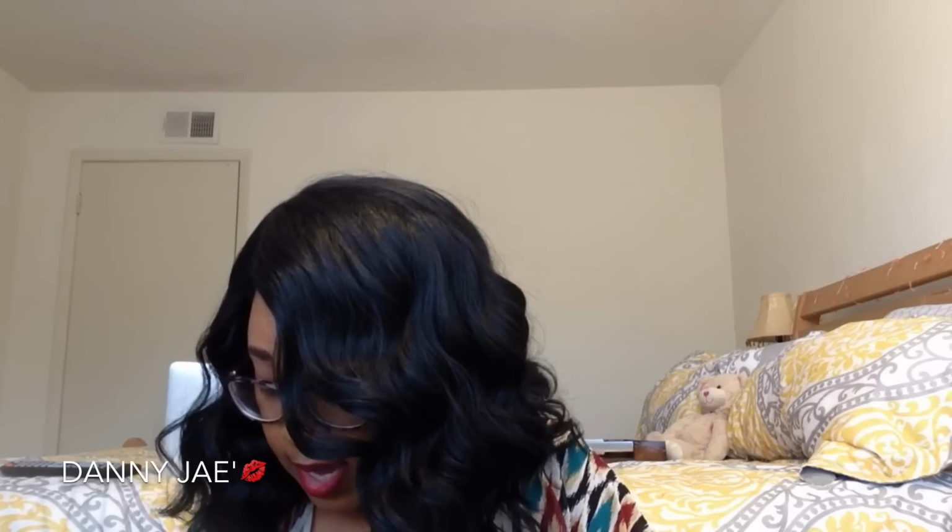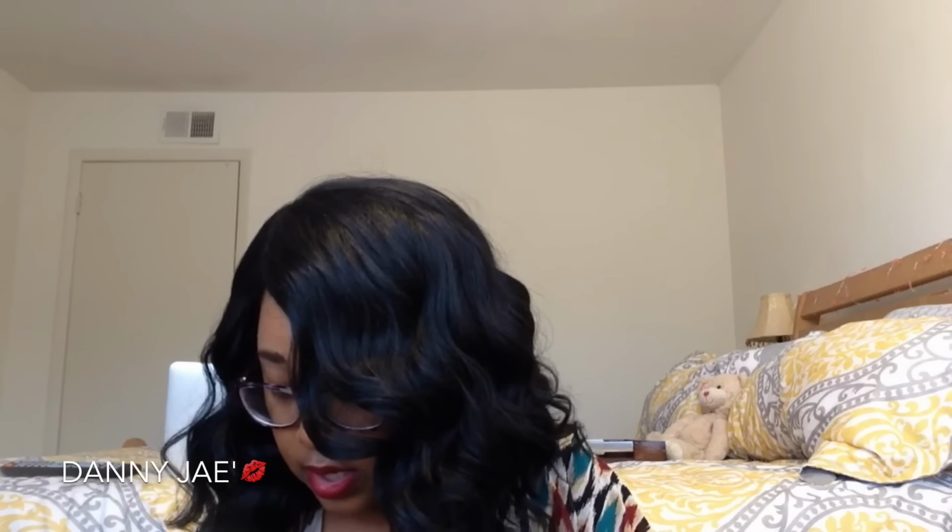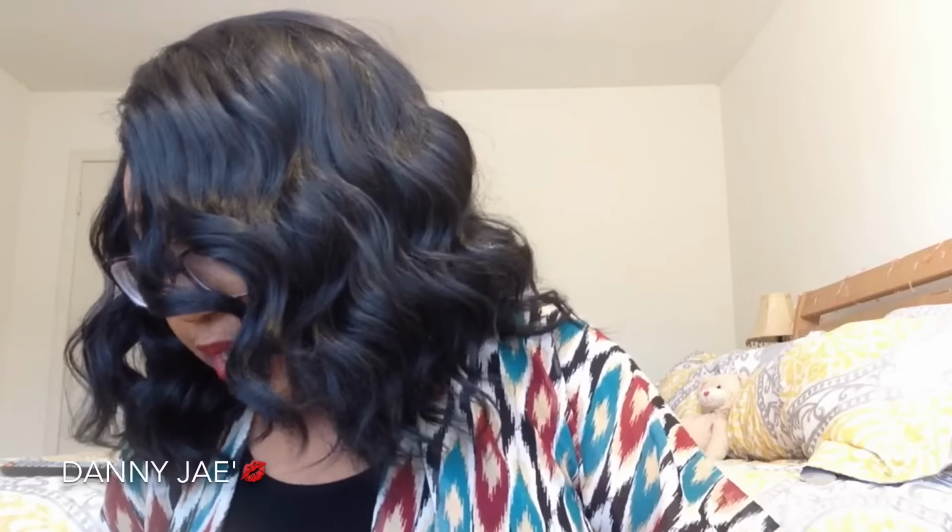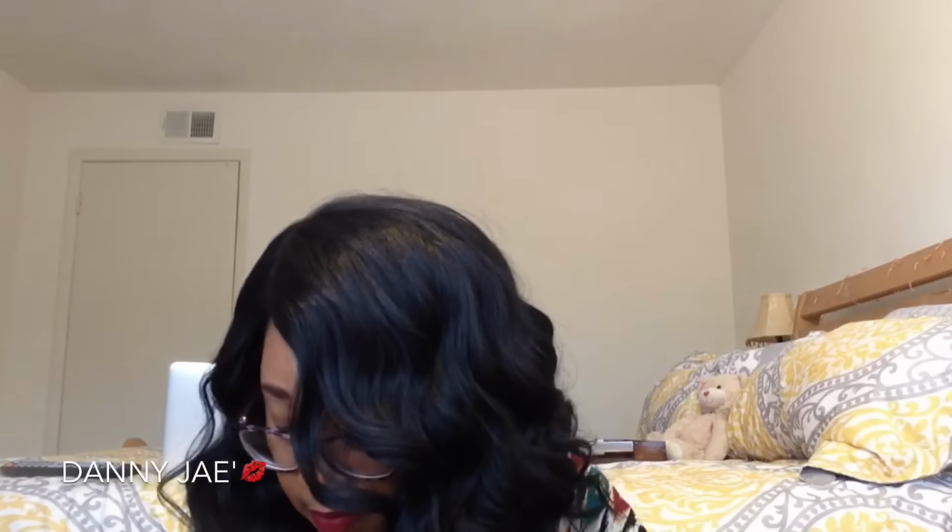Next case, I got this case right here, and it's just super simple. It has pink glitter with an apple sign, and then white going on the top and bottom, and it's also rubbery, and you can just put your phone in. As you can tell, a lot of my cases aren't super protective, but I'm super careful with my cases, so I try to get cute cases, but also protective cases sometime.